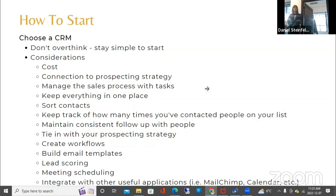It's got to tie in with your prospecting strategy. Then there are some more advanced things as you get into your CRM a bit more: creating workflows to make your job more efficient day to day, building email templates so you don't have to spend so much time on the back end, scheduling meetings, and integrations with other apps like MailChimp or your calendar. Those are all considerations to keep in mind as you have your own CRM, or if you're looking to get a new one or get one for the first time.